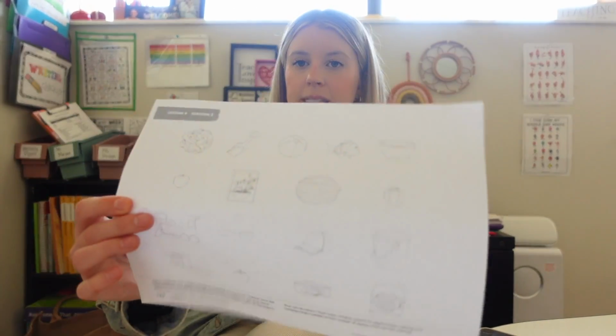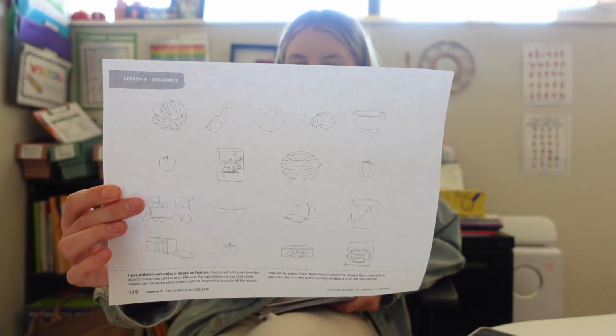We did something from our math curriculum, which is iReady, today, which is sorting objects. This one was based off of food versus other objects. They sort them into categories. They come up with their own category to sort them in, and then they have to count which group has more and which one has less, because we're also learning comparing numbers right now. So yeah, that's our morning. I know that was kind of a mouthful, but that's what we're doing in the morning.